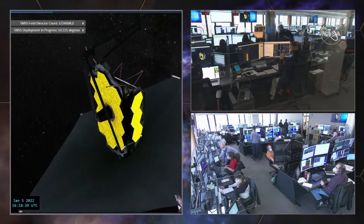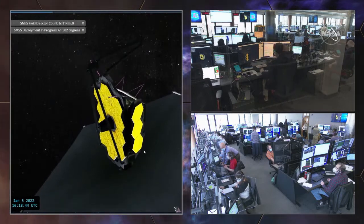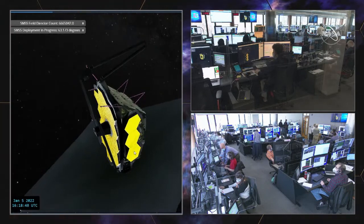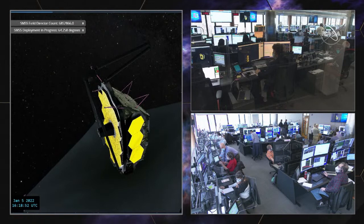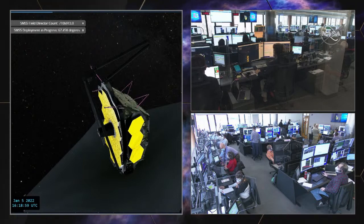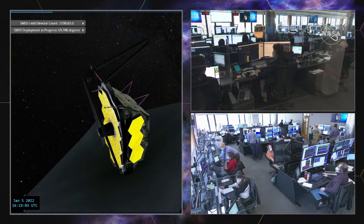The last few days have seen some of the most dramatic deployments from the Webb Observatory. Yesterday, of course, the spectacular finale of deploying the giant heat shield. And today, the secondary mirror. And as you can see, the secondary mirror is now moving away from the primary mirror. I understand it's a little bit dark in the animation, sort of black bars on the black background, but we can see the movement. We can see that this is beginning.